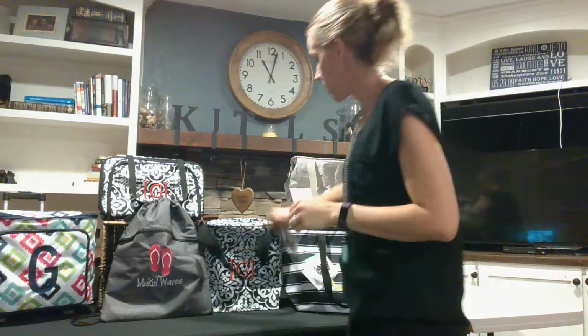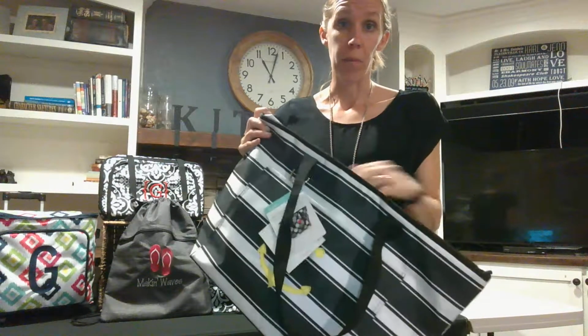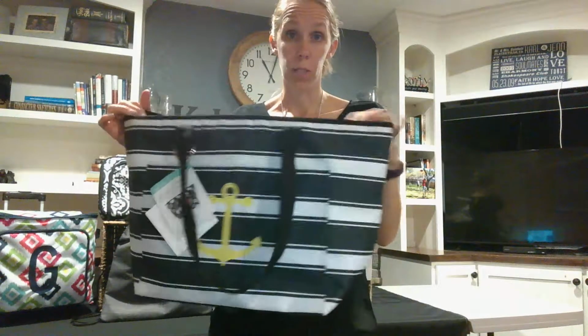Next in the traditional type of thermals is going to be our thermal tote. This is one of my bags that I use probably the most frequently. It again is leak lock lined, so you can put ice directly in here and it's not going to leak on you. It'll keep things cold, and you will still have solid ice left after 24 hours in here.